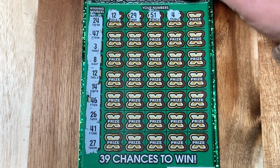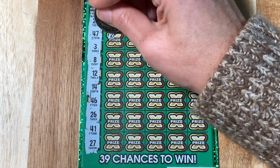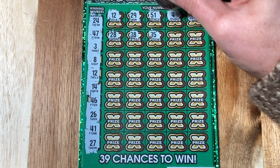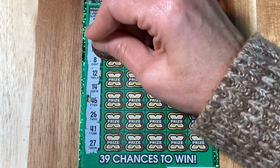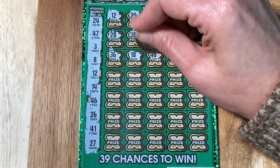Yeah, so the multipliers are great. The match of 10 mil is great, and hopefully that's what we got right there, right out of the gate, because there's only one of them left out there in the state of California, and we want it. Normally we don't play tickets that have that few jackpots because we want the jackpots. So it makes sense for us to play the tickets that have more jackpots on them.